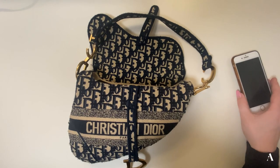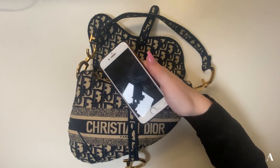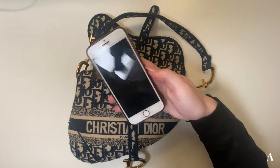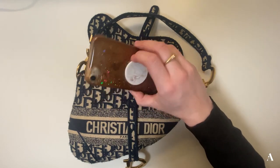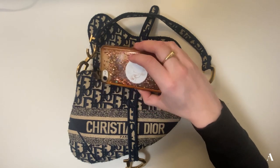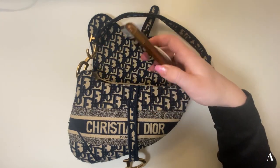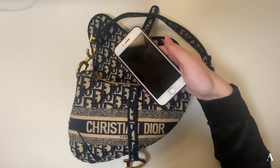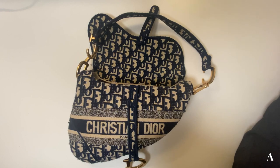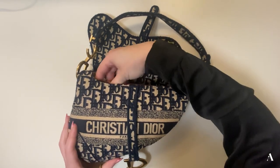So, the first thing that fits is obviously my phone. Now, this is my old phone that I just use as a prop in these videos. This is the old iPhone 7 in just a glitter case I got on Amazon. But this is roughly the same size as my current iPhone 11 Pro, so I use it in these videos just as a stand-in, just to give you guys a sense of what fits. Alright, let's see what we have next.